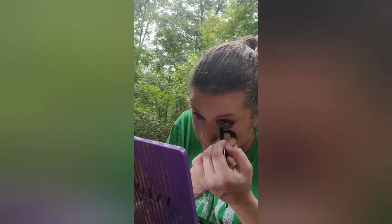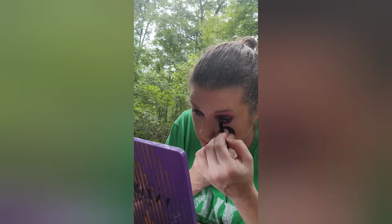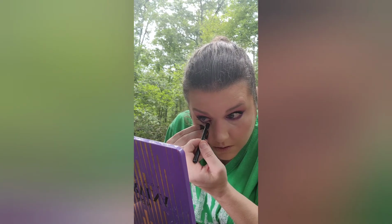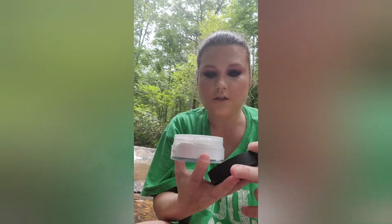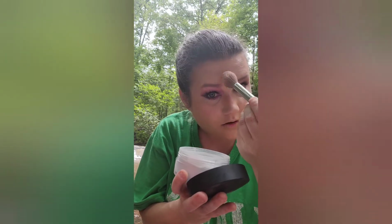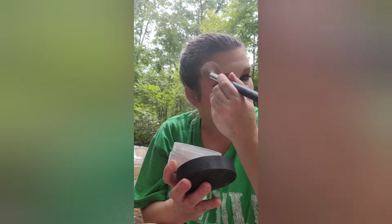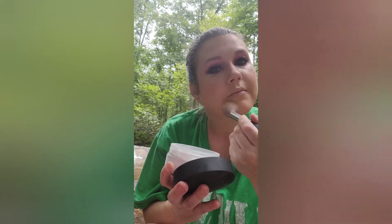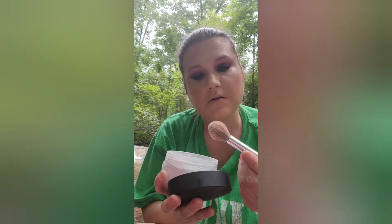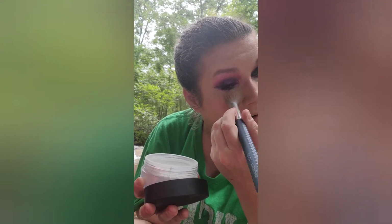With the brush. This Hard Candy one doesn't work as good in your waterline, but it's okay. I wanted it kind of light anyway. Okay, I'm going to go in with the Anastasia Beverly Hills translucent powder, and I'm going to put this in my T-zone to set everything. And you only need a little bit. And I already went ahead and did my under eyes mascara.